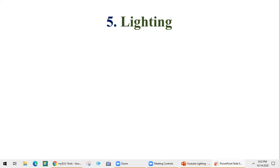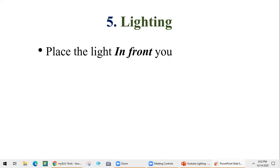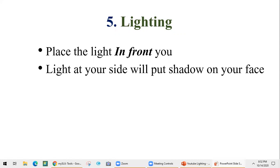5. Lighting. Place the light in front of you. If there is any light source at your side, that will put shadow on one side of your face. Imagine you are doing the virtual interview and one side of your face has light and another is dark. Absolutely no, no. So make sure the light is in front of you.